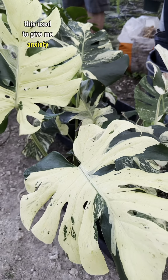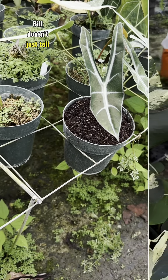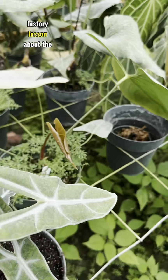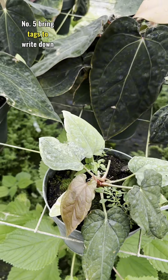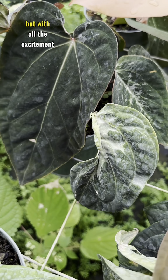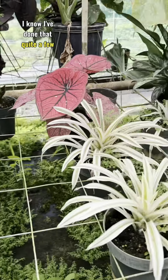This used to give me anxiety and be a huge pet peeve of mine, but honestly, it's become my favorite part now. Bill doesn't just tell you the name and price, he will give you an entire history lesson about the plant. Imagine walking through somewhere with your favorite botanist. It's like that. Number 5, bring tags to write down all the names. Bill will remember all the names and prices, but with all the excitement and adrenaline pumping, you may not remember what you bought by the time you get home. I know I've done that quite a few times.